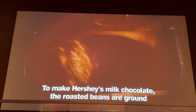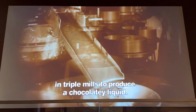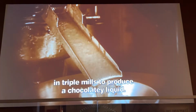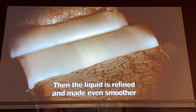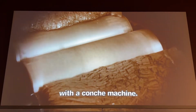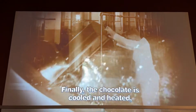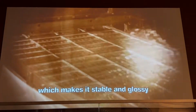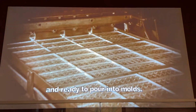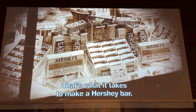To make Hershey's milk chocolate, the roasted beans are ground in triple mills to produce a chocolatey liquid. Then the liquid is refined and made even smoother with a conch machine. Finally, the chocolate is cooled and heated, which makes it stable and glossy, and ready to pour into molds. That's what it takes to make a Hershey bar.